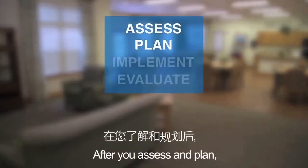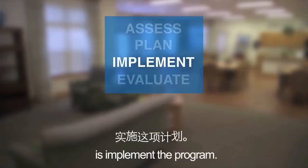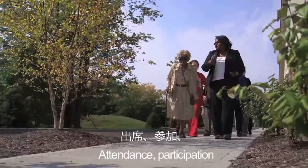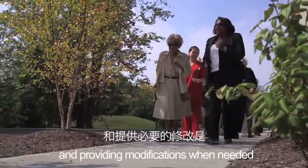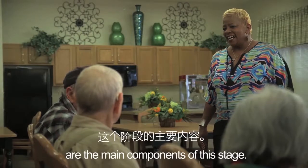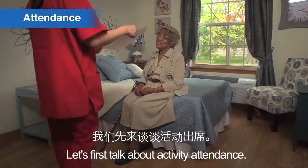After you assess and plan, the next thing you will do is implement the program. Attendance, participation, and providing modifications when needed are the main components of this stage. Let's first talk about activity attendance.